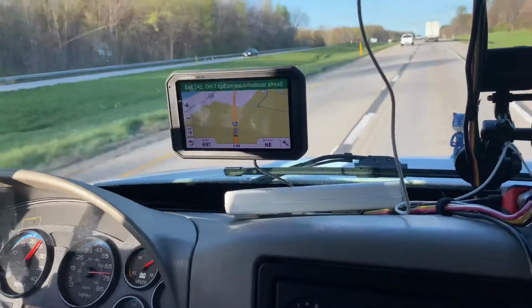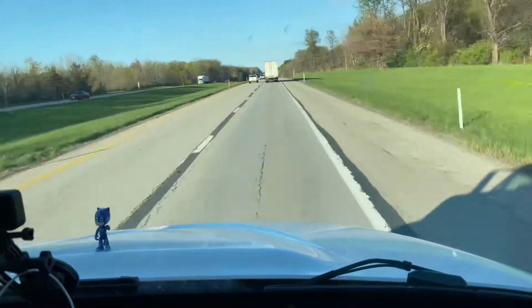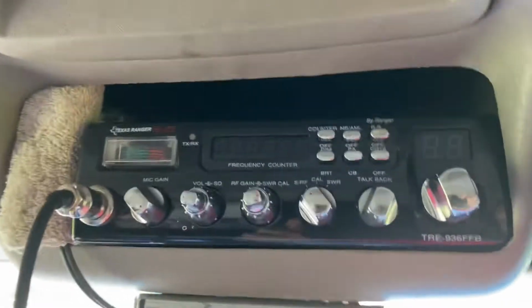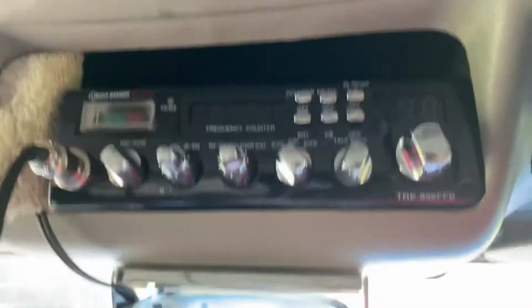And anywhere else that you go, that Garmin is really good for that. So the other thing, guys, is our CB radio. This is a Ranger 40 channel CB. It's been peaked and tuned, so it has a little extra power.